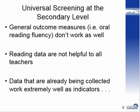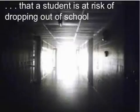However, data that are already being collected by the school can work extremely well as indicators that a student is at risk for dropping out of school. And this is an outcome that is important to teachers across content areas, families, and community members.